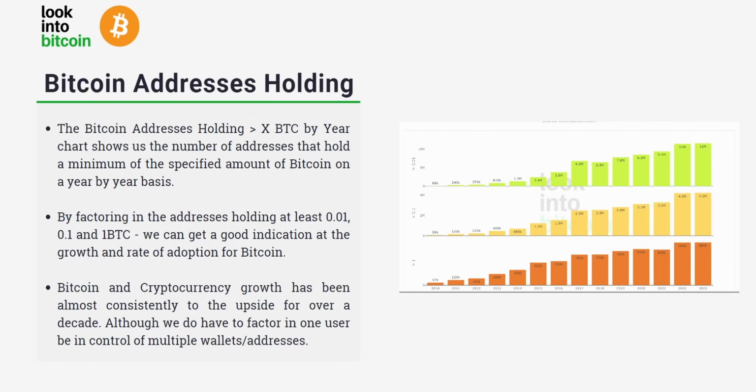So just to summarize, the Bitcoin addresses holding XBTC by year chart shows us the number of addresses that hold a minimum of the specified amount of Bitcoin on a year-by-year basis. And by factoring in the addresses holding at least 0.01, 0.1 and 1 BTC, we can get a good indication of the growth rate and adoption of Bitcoin.